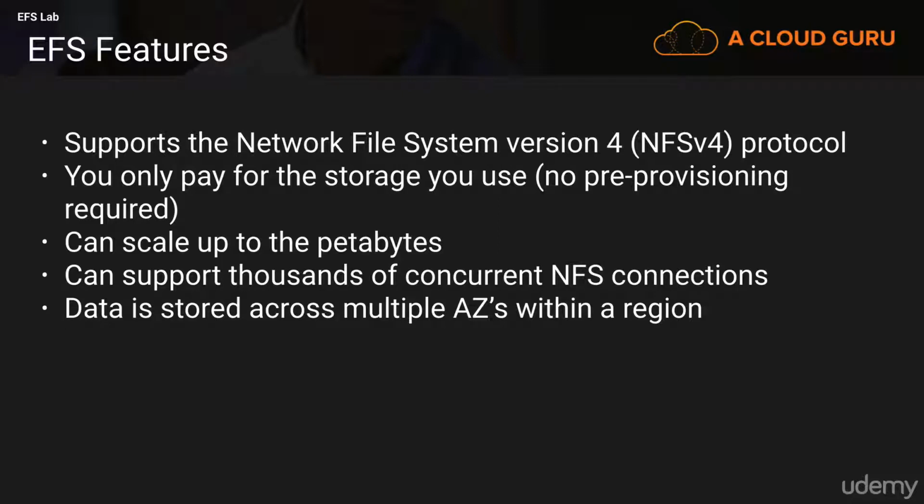The cool thing about EFS compared to S3 is that EFS is block-based storage as opposed to object-based storage. So we can put files in there and we can actually share them with other EC2 instances, and we'll go through how we do that in this lab. EFS is very similar to S3 in that you get read after write consistency. But again, I will say it again, EFS is block-based storage, not object-based storage.